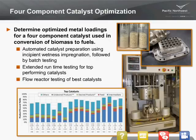yields, things like that. Unfortunately, through this presentation, I can't discuss the specific process that they were using. It is a conversion of biomass to fuels. But as far as specific details on that, I can't really discuss it due to client sensitivity. I also can't discuss a lot of what the catalyst actually is or what the components are. So I'll be referring to them as Catalyst X, and the different active sites on this catalyst as A, B, C, and D. And as we get further into it, you can kind of see where I'm going with that.